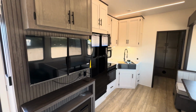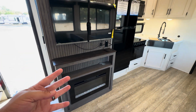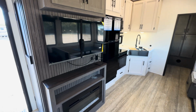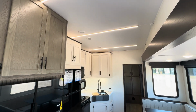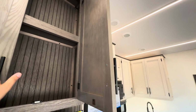So right here, you got your TV, again, on a swivel. You also have your shelving. You have a fireplace right here, too, that comes with 4 different color modes. I believe it's a white, an orange, a red, and a blue. I think the blue one is my favorite, or the white. I'm kind of torn between the two. But it puts out enough heat to heat the entirety of this room. And notice the new lighting structure for 25 as well. So I think that is pretty darn sharp. I think Arctic Wolf is doing a good job.